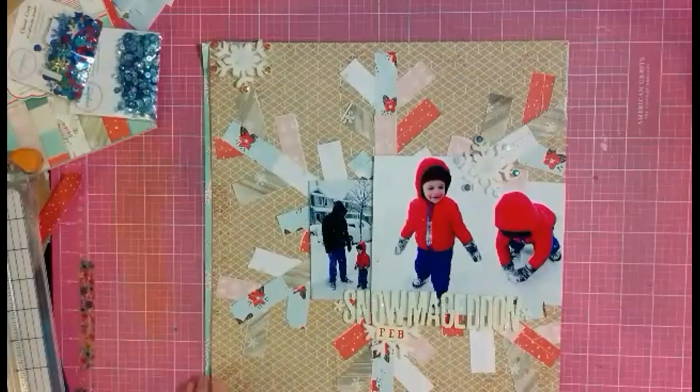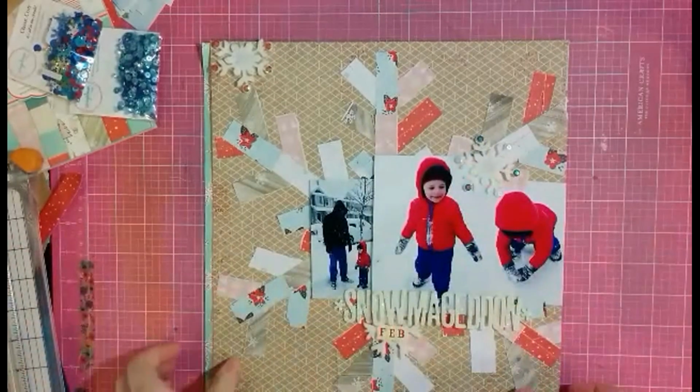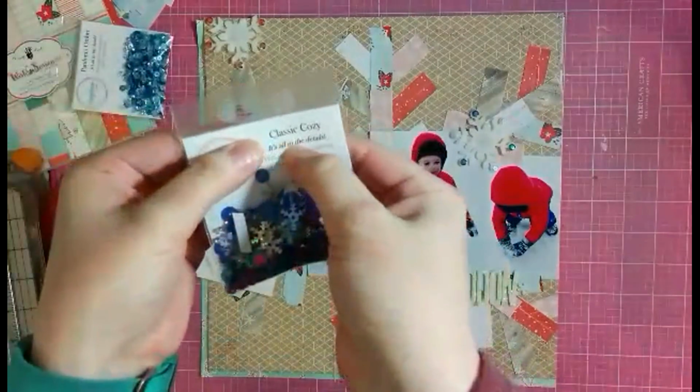So you can see that I'm looking at it there, thinking about what I want to do. I do come back and show you the fact that I'm going to add some more sequins to that snowflake. And I'm just showing you the final products that I used as well.